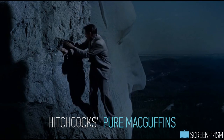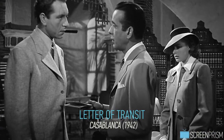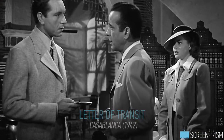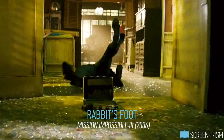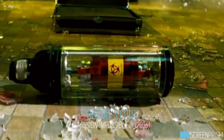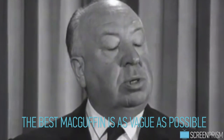A MacGuffin you see in most films about spies is a thing that the spies are after. Outside of Hitchcock, some examples of pure MacGuffins, the kind that Hitchcock would approve of, include the letters of transit that the characters seek in Casablanca, the unobtainium the government wants in Avatar, and the rabbit's foot the arms dealer pursues in Mission Impossible 3. In Hitchcock's view, the best MacGuffin is as vague and almost meaningless as possible.